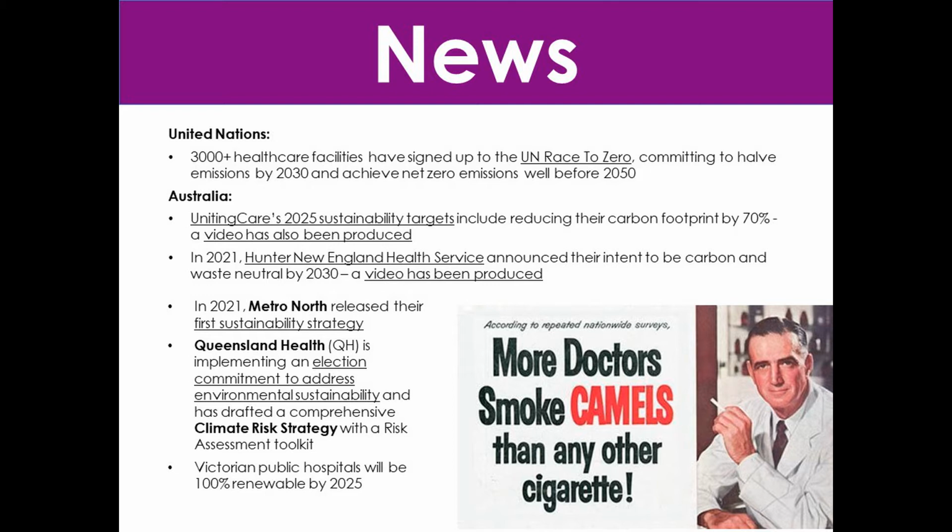In Australia, the Uniting Care group, which includes the Wesley Hospital, has published some sustainability targets for 2025, and these include a commitment to reducing their carbon footprint by 70%. I've just got a video link there in the slides, which you'll receive, to have a bit of a summary look at how they're going to get there.